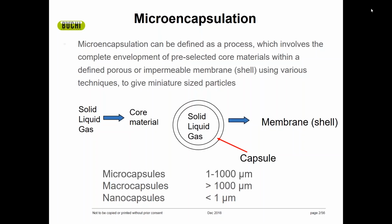Usually, when it comes to size, we say that microcapsules are between 1 and 1,000 microns. But you'll also find in the literature it can be anything from 300 nanometers up to several millimeters in size. So for this presentation, I'll term microcapsules as anything within that 300 nanometers up to 4 or 5 millimeters in size. But of course, technically they could be called macro or nano.